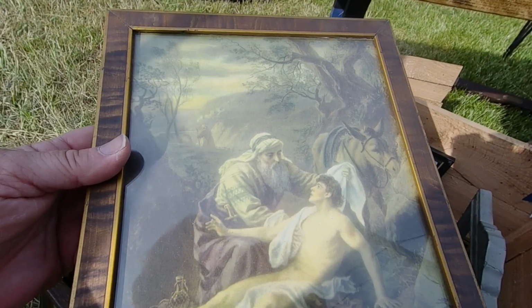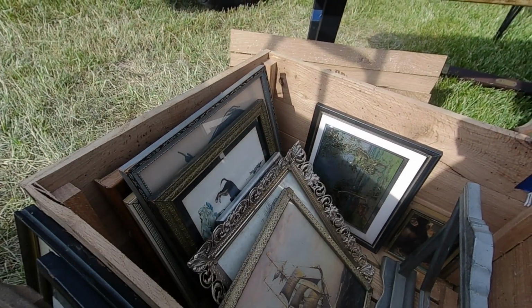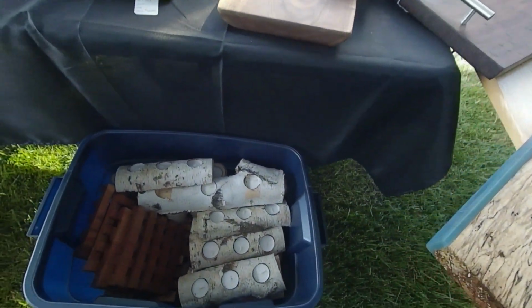Oh, anyways. Oh, and here's a box of pictures. And I actually bought that one. It was only $1. It was a nice religious picture. And this was really reasonable, too.